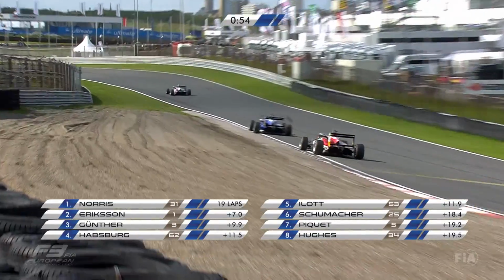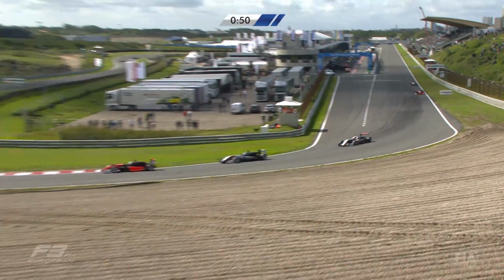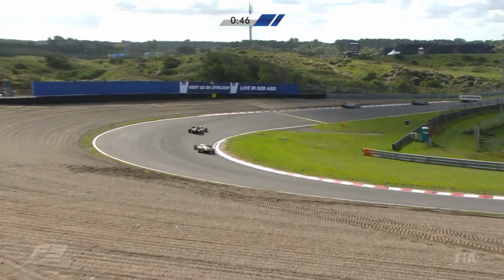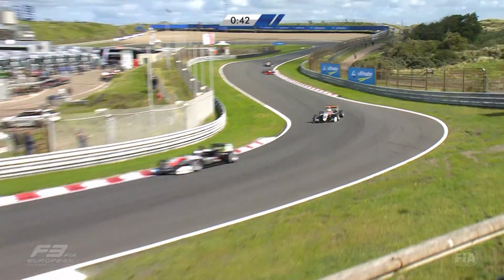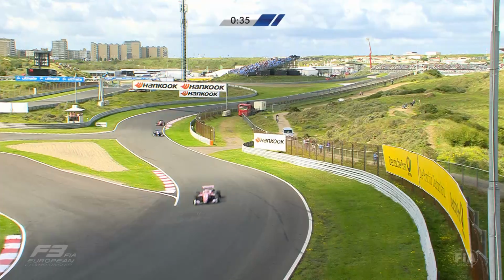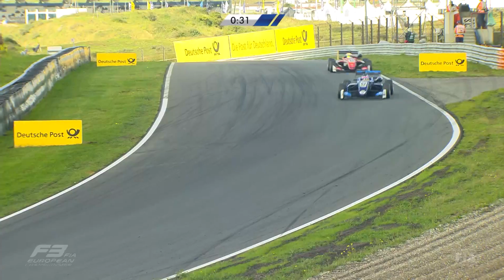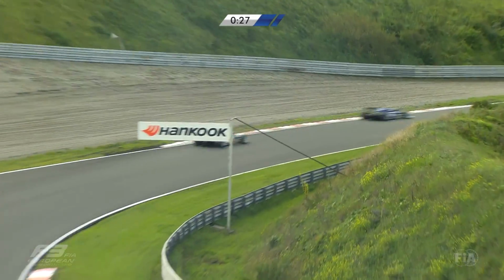0.4 is not enough. Schumacher has just got away, hasn't he, from Piquet a bit. Piquet now under pressure from Hughes and also Daravala. Schumacher's just set his personal best, which says something. It's a 29.2, still some 0.8 of a second a lap slower than what they're nominally setting near the front of the field. Piquet, I think, is beginning to come under a bit of pressure now from Jake Hughes.